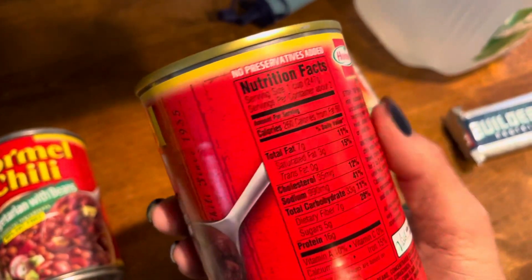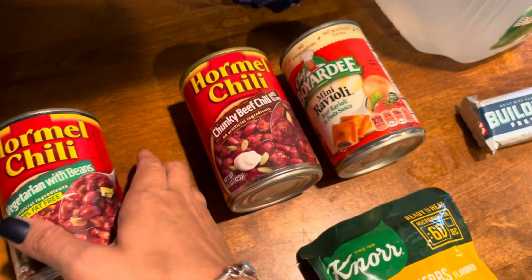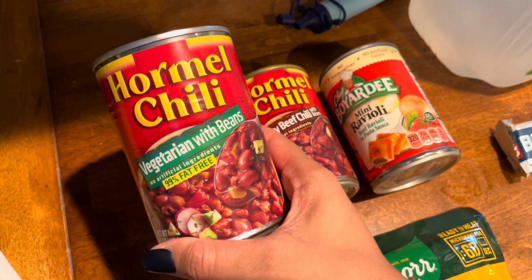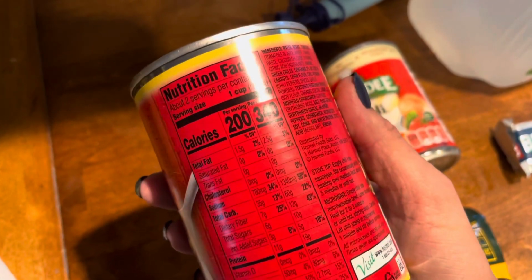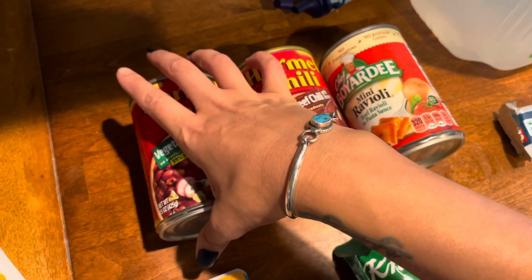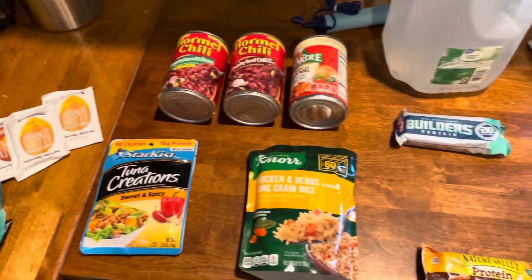We love having these chilies on hand in our bug out bags because of the amount of calories and proteins. And of course, there are some vegetarian with beans options. I believe this one is vegan, but you definitely have to check the label. So this would be my option in a pinch. And these are great because they're honestly not that heavy. You can put them in your bag and they are filling, which is super important during this time of emergency.